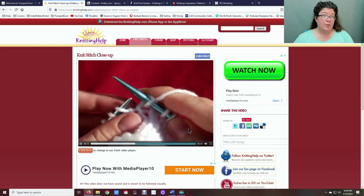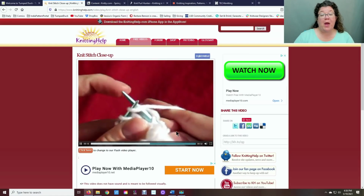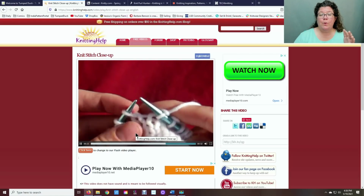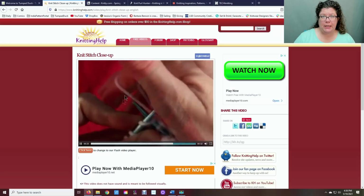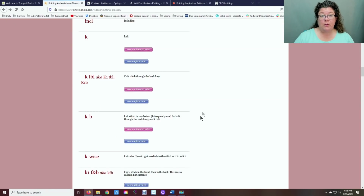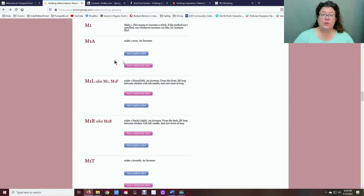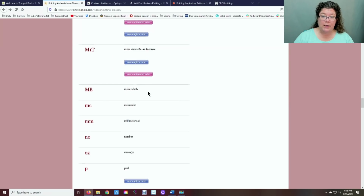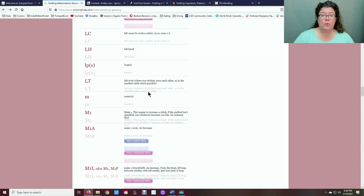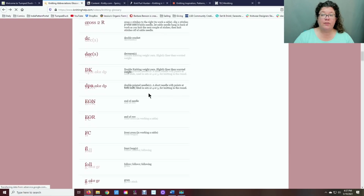When I first went onto this site, it says, it looks like you're not using Flash. Change to HTML. So if you have Flash installed, it might have sound. Without the sound, it isn't particularly helpful for visually impaired people, but it is a very useful resource. You have all of these different abbreviations, and the associated videos are right here with them. I think that was probably too fast. I apologize. It is a fantastic resource.